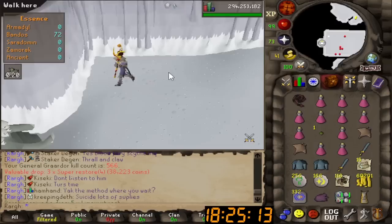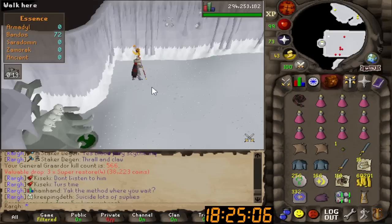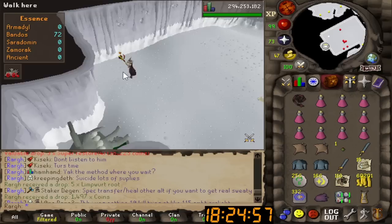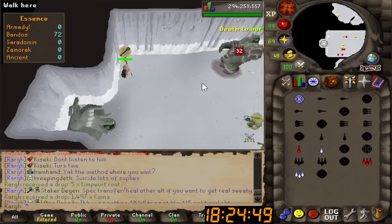I just dropped three rune longswords because I'd rather have the longer trip, but I wanted to price check everything I got. So now it's really annoying because my numbers at the end are going to be a little skewed, but I think you guys would rather have the longer trips and more of a higher chance at a Bandos item than price check three rune longswords. So whatever. Oh dude, it's so OP, bro.